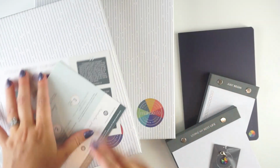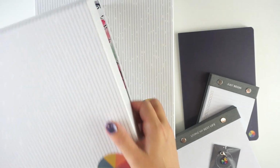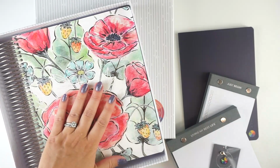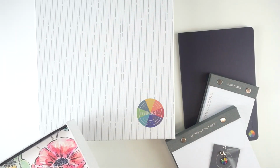You've probably already heard the big news. The big change for this year is that MakseLife covers are now interchangeable, and they're actually interchangeable vegan leather covers. I'm so excited about this. So we will definitely be testing this out.